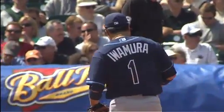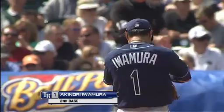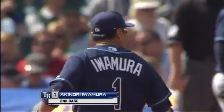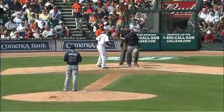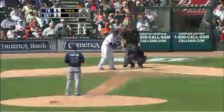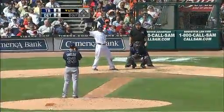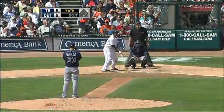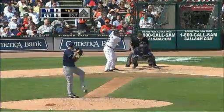Got a new second baseman now for Tampa Bay. It's Akinori Iwamura. He will take over for Willy Aybar. So put him at second base and slot him into the 7th spot in the lineup. Meanwhile, Carlos Guillen will lead it off as we head to the bottom of the 6th inning. Shields has not allowed a run since giving up the 2-run homer to Guillen in the first.